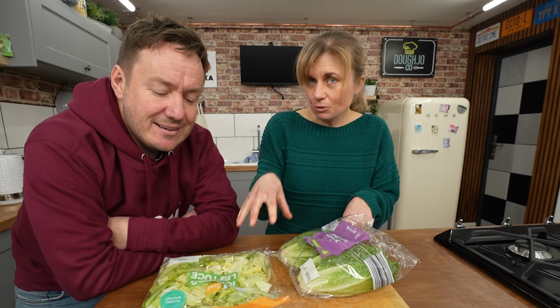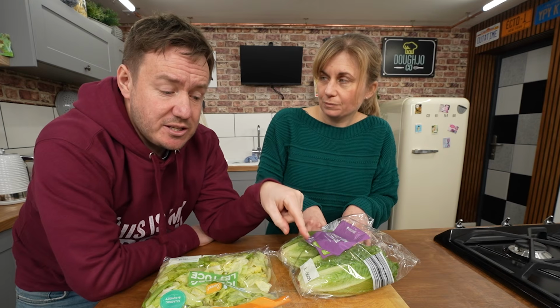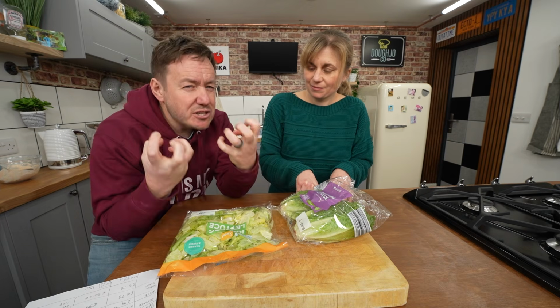But actually, normally bagged lettuce is more expensive than your... Yeah, I don't really ever look at it. I don't tend to buy that. So I tend to like these ones. And also, I don't know the official term of the sweet gem lettuce, but you've got a bit of stump there as well. You've got 2 stumps. But I just think this looks nicer.